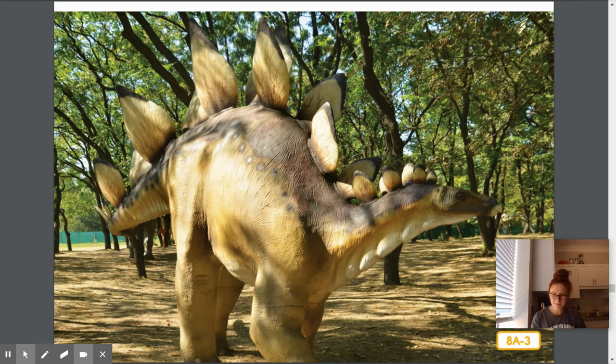How would you describe this dinosaur? It's got like spikes. It's got a long tail, kind of chunky. Here is my personal favorite, the Stegosaurus. Like the Triceratops, the Stegosaurus is an herbivore or plant eater, but it had some pretty good ways of defending itself against meat eaters.